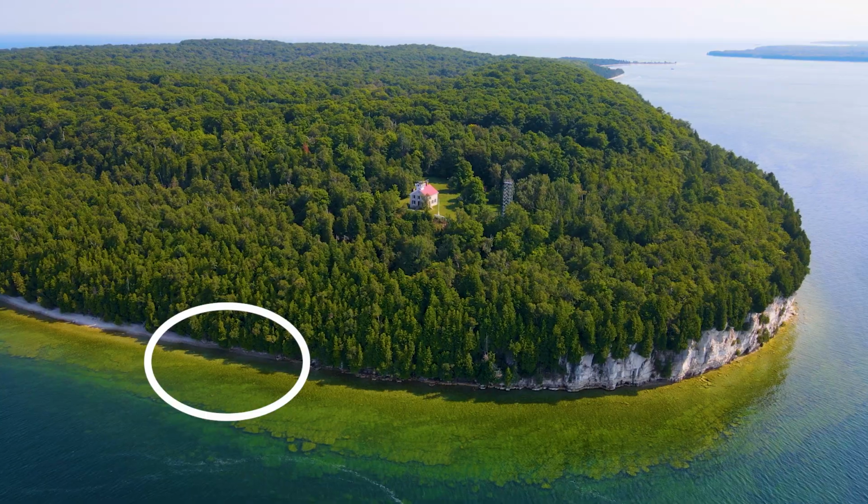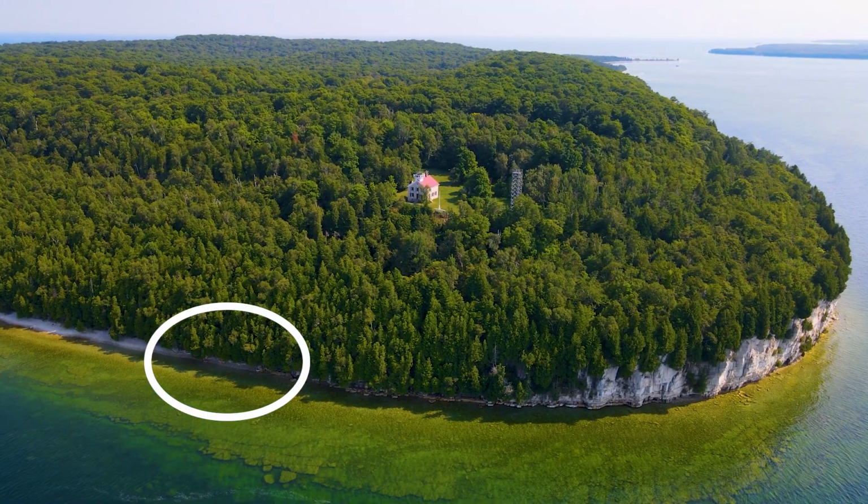This is an awesome rocky beach that sits way down below the cliffs of the Pottawatomie Lighthouse.